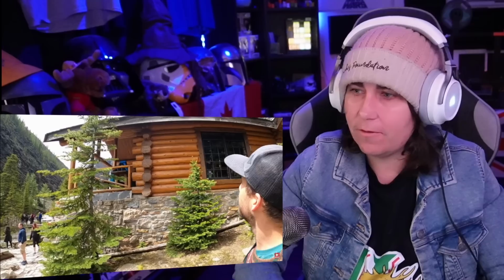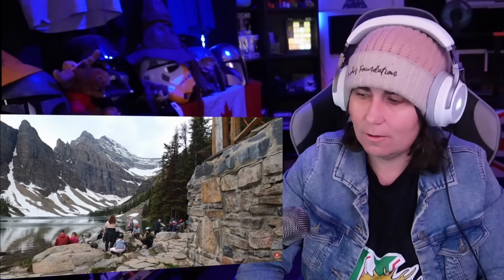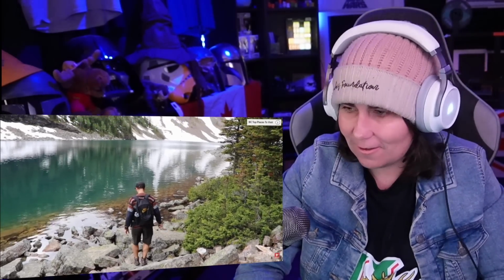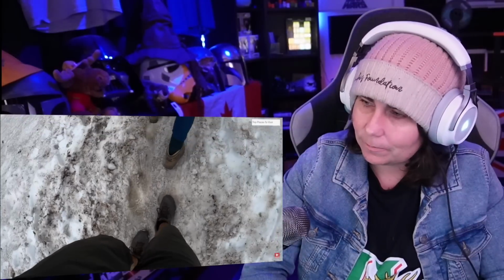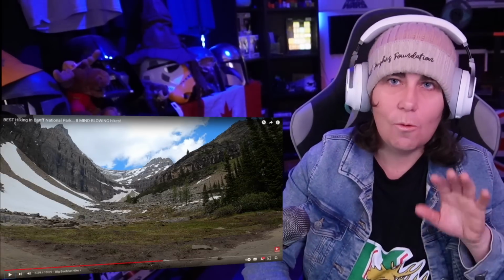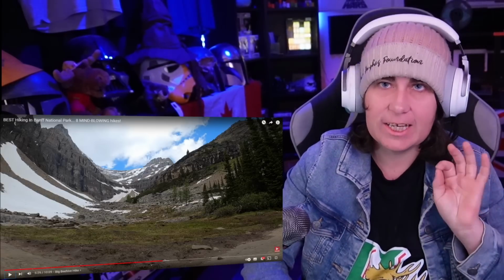The waterfalls, Lake Louise, the beehive. What do we have here? All right, I want to do this one. I want to do the Beehive walk. The Beehive Hike, I definitely want to do it.